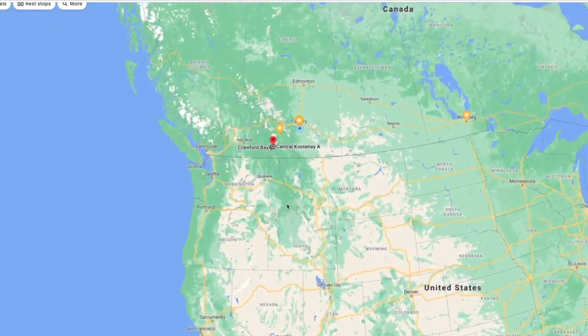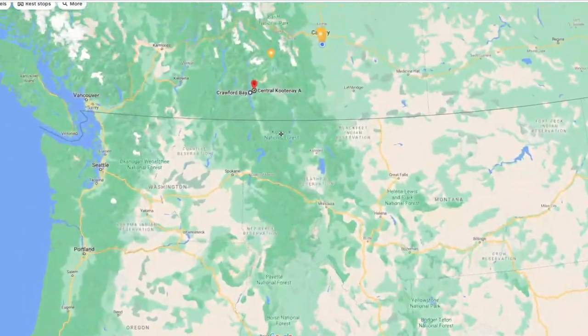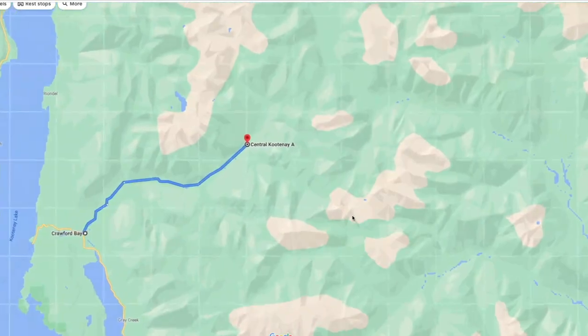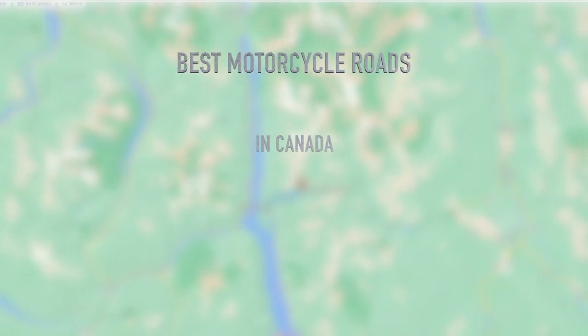Day 4 of our adventure, we began in Crawford Bay, British Columbia, at my friend's private land, and after breakfast, we headed for two different forestry trunk roads. This video will cover the first part of Crawford Creek Road. The ride was not too difficult, but quite a few climbs and huge elevation gain.